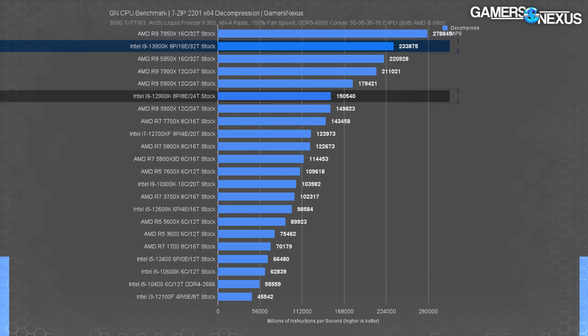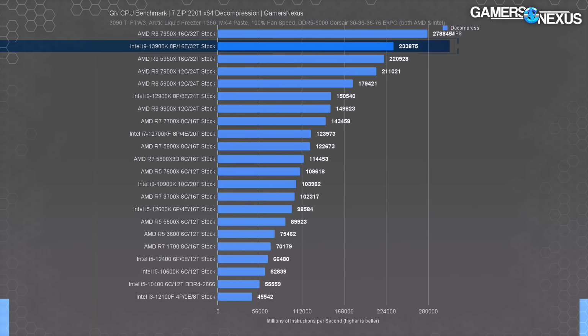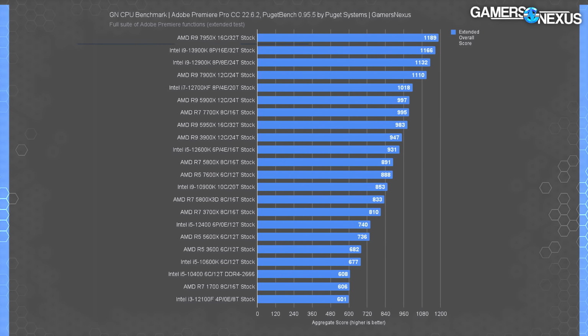That would be a worthwhile upgrade if you were dealing with compressed files all the time and it's part of your daily work, but it feels pretty bad to upgrade just purely generationally. So this is a situation where we'd say evaluate it based on, do you make money on this type of work? Adobe Premiere is next, our best frenemy that we have to deal with every day.